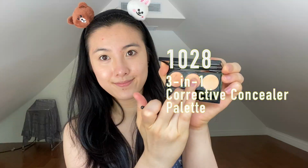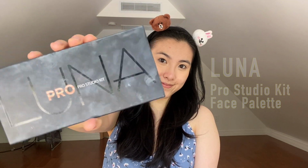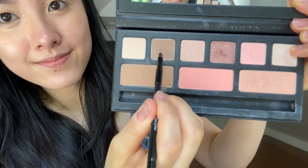I'm using my ring finger to gently cover up my dark circles, as well as to hide any redness or blemishes on my face. Now that we have the base, it's time for the eyebrows. Because today's look will be very focused on the eyes, we don't want to go with a brow that is too strong, so I'm just going to fill in my brows with a powder that's a couple of shades lighter than my natural brow color for a softer look.